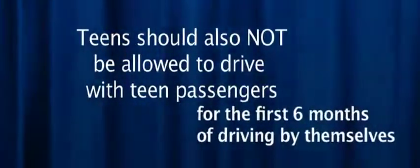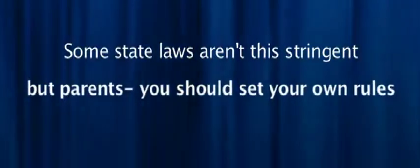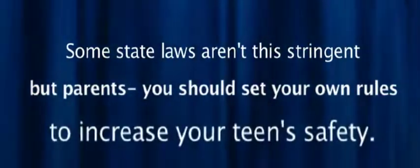Teens should also not be allowed to drive with teen passengers for at least the first 6 months of driving by themselves. Some state laws aren't this stringent, but parents, you should set your own rules to increase your teen's safety. Additionally, your teen must wear his or her safety belt and remain crash and conviction-free for at least 6 months before progressing to the next stage.